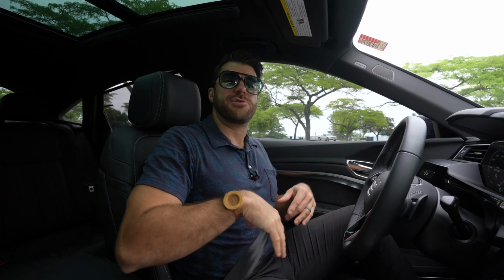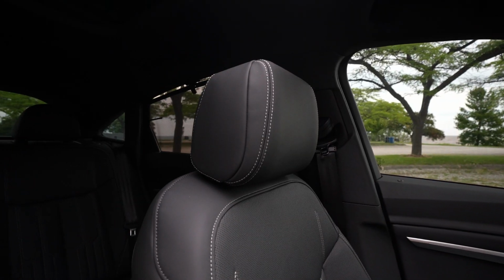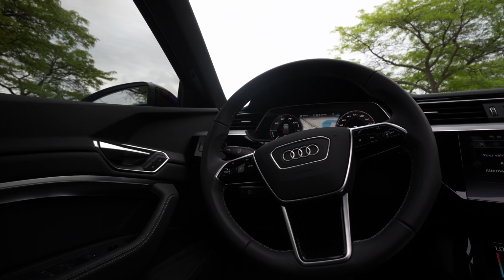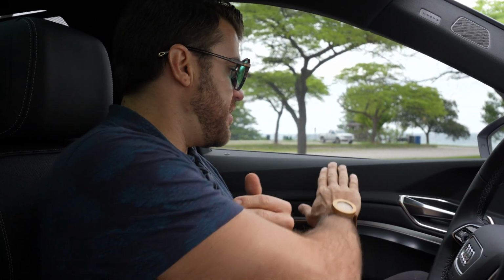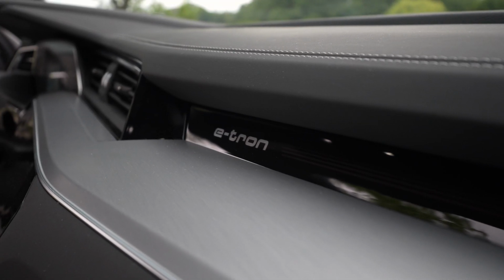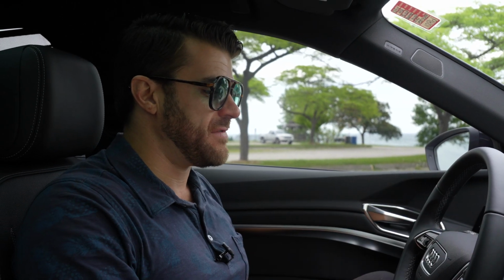On the inside, you jump into this 18-way power adjustable seat here. It comes with ventilated seats, heated seats, and massaging seats are optional as well. The wheel is heated, and then you can also choose to get this Valcona leather. Now, my favorite thing that I like about this is so much soft plastic throughout the car. Everything is nice and soft and comfortable. You guys know I'm big on the soft surfaces.